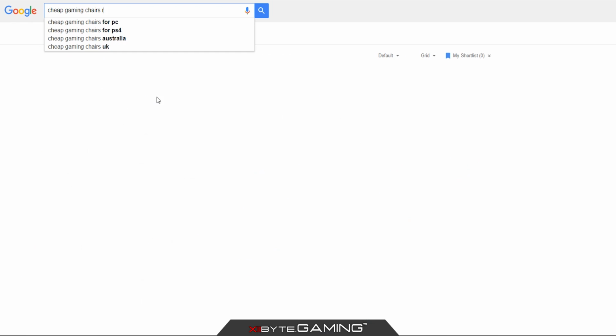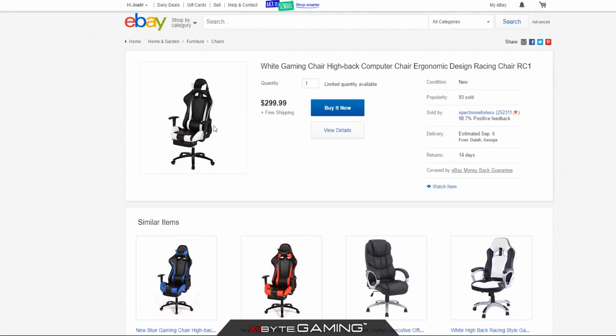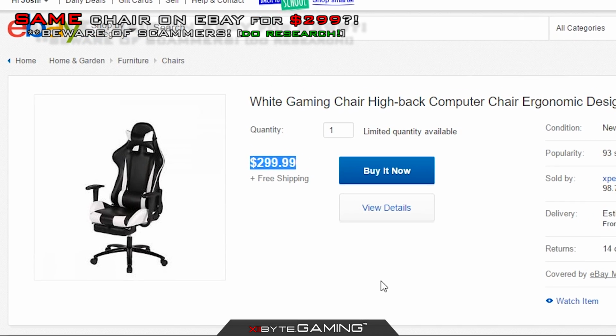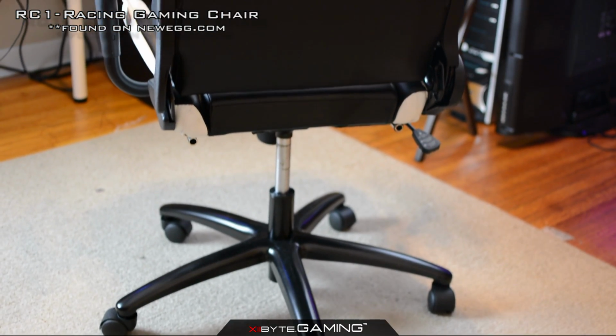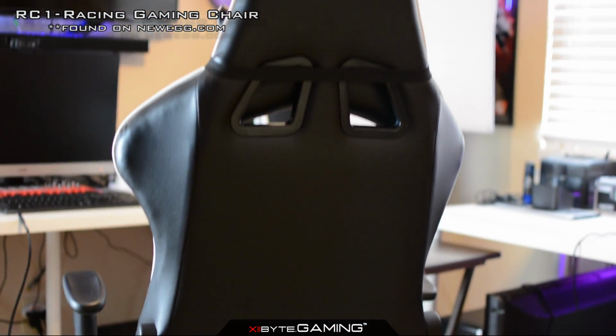So recently, I decided to jump back into the search for the perfect gaming chair. And perfect means a reasonable price. So once I figured out my needs and where I could pay the least to get something that will fit those needs, I finally found the chair I was willing to take a risk on. The RC1 found on Newegg.com. The item advertises its high back and ergonomic design that gamers look for in a gaming chair in the title of its listing, and it's a value that I think it delivers on.